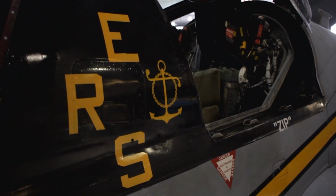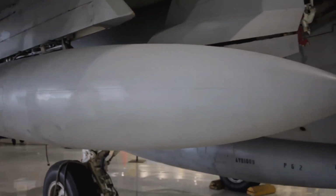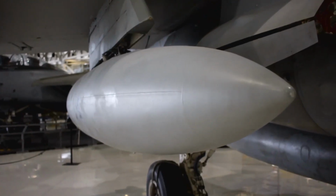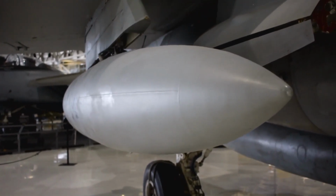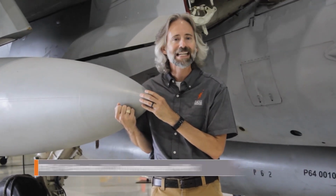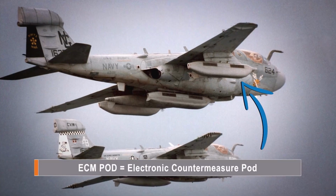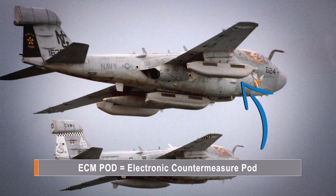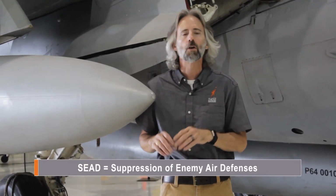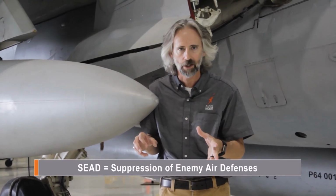If you take a closer look at our Prowler, you start to see some interesting details. Like on the wing of this aircraft, there's what looks like a bomb. Nope, this is just a drop tank, but there used to be a weapon here. Now, what would have been carried here on a real mission would have been an ECM pod, which stands for Electronic Countermeasures, which is a bigger part of this guy's mission, which is SEAD, which is Suppression of Enemy Air Defenses. It's a whole lot of acronyms being thrown at you at once, and trust me, it does not come off the tongue very easily.